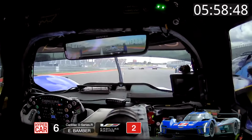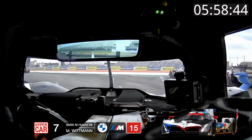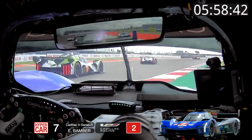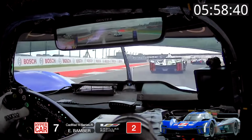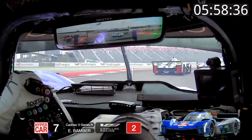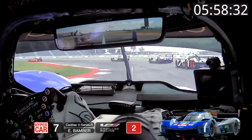Bamber has a slight advantage, but that Alpine is strong around the outside. As they hit the braking zone for this tight left-hander, they make contact, and Bamber is sent off the road, nearly hitting Whitman, who has to take avoiding action in the 15 BMW. Bamber rejoins the circuit and actually makes a position up on the Alpine, but loses 2 to the number 15 BMW and the number 93 French-made hypercar.